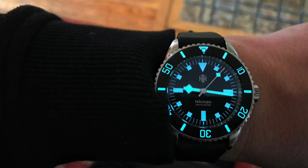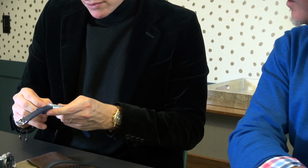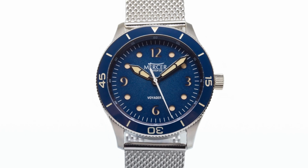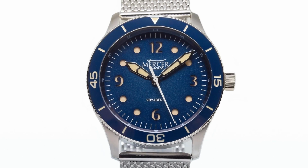I didn't even ask what our old friend the Nakin is. It's 300. Okay, very impressive. So that's 300, and I believe the Mercer Voyager is 200 meters. Wow. They will do the job admirably. Perfect. I know which one I'm going to be buying.